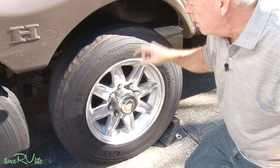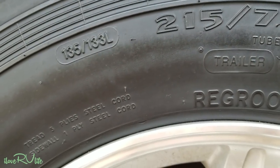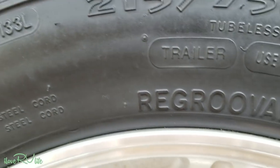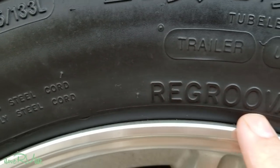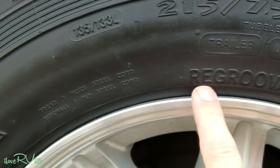The second thing I'm going to do is look at the bead. As your tire starts to get some age, you will start seeing fine cracks. Now these tires are still in very, very good shape. They're only a couple years old, but I'm going to look around the edge of the bead of all of my tires and make sure that I have no fine cracks.